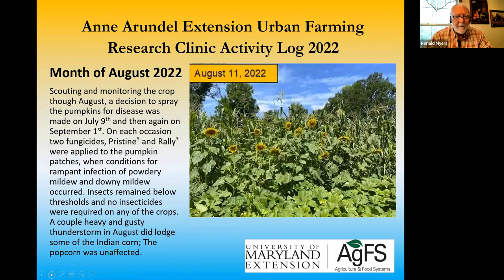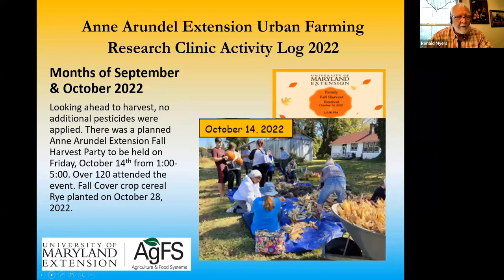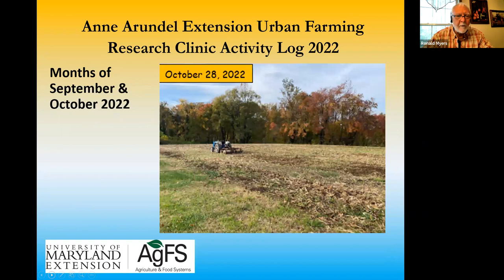And by August, we had a beautiful example of what small-scale agriculture can actually do. And we didn't use too many fungicides. We used kind of an IPM approach, right? Going out there, doing the best we can. We had a fall harvest party, had a lot of fun. And I think it just shows you how small-scale agriculture really has good meaning and really good impacts in your area. Of course, that's the area in the fall.